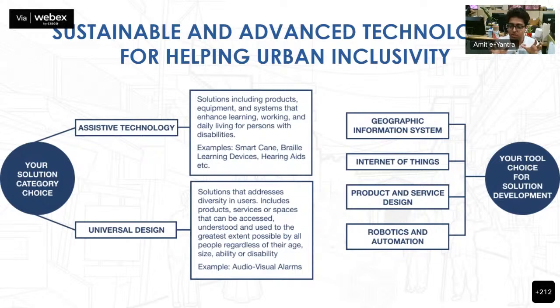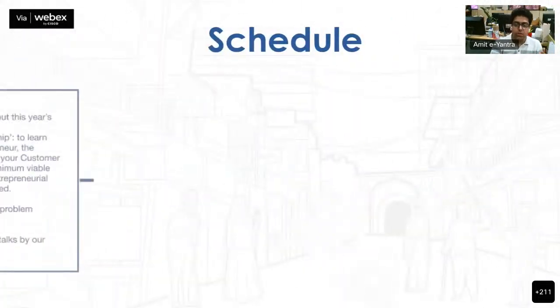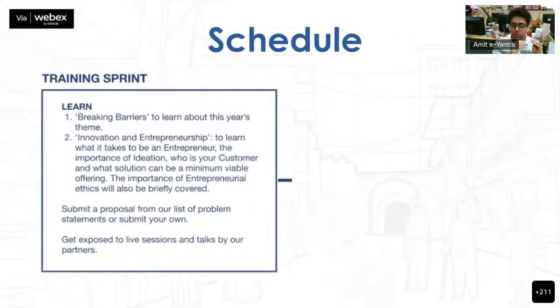So there would be certain training involved in this competition first. To give you more details, maybe I should jump to the schedule now. In the first sprint, you're going to learn first what the theme is, and next about innovation and entrepreneurship, certain things which Arjun has already talked about, but we'll dive into more details. At the end of it, you will submit a proposal for the problem that you want to solve. If you don't have a proposal, you don't have to worry, because we will be giving you a set of problem statements as well. So you have two options: either you submit your own problem and a proposal, or you can select one of the problem statements that we have given.